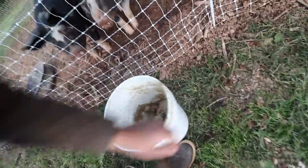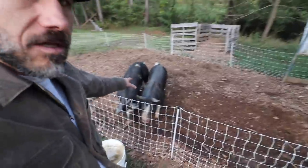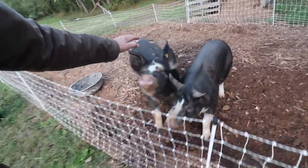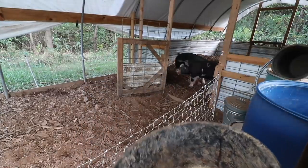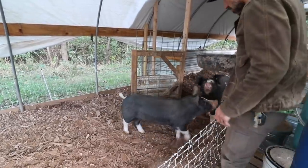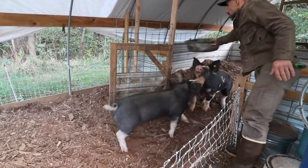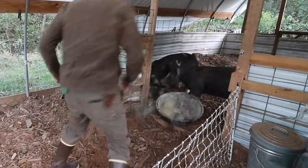Give the pigs a second feeding today. Hey pigs. These pigs are almost clearing this fence right here. We're almost above that. Gotta get them back in the shelter. Oh, look at them. They know. They're smart. Come on, get in there, pigs.